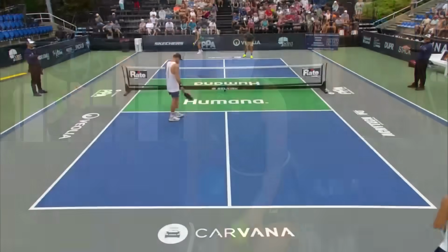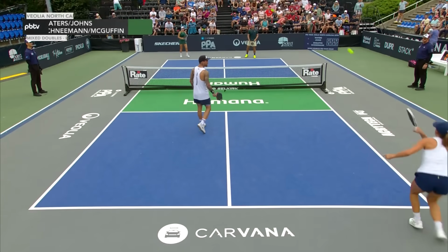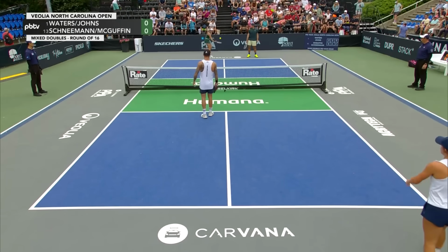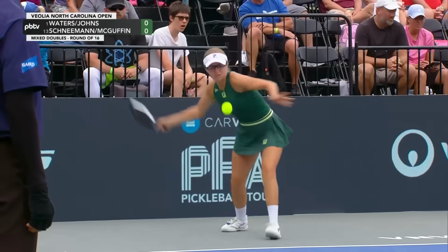Johns in this particular matchup. Yeah, if there's anyone that's ready for it, it's Tyson McGuffin. Seen these two many times before in his mixed doubles career. A lot.